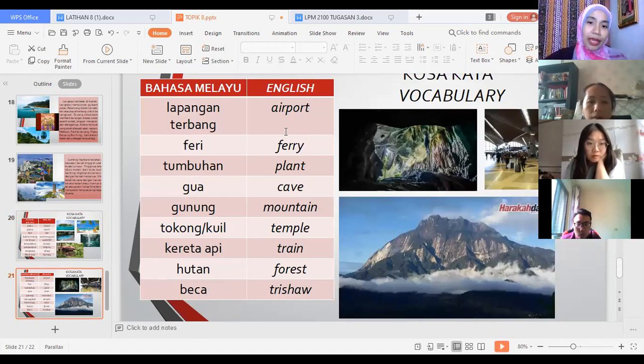Airport. Okay, airport, I believe everyone knows. In Malaysia, we call it lapangan terbang. Ferry. Ferry is also ferry in Malaysia, but the pronunciation is the same and the spelling is different. Plants, tumbuhan. Same like in Cameron Highlands, these are very fresh plants. Cave is gua, like this one. Malaysia has so many caves. All right. Mountain, like this one.